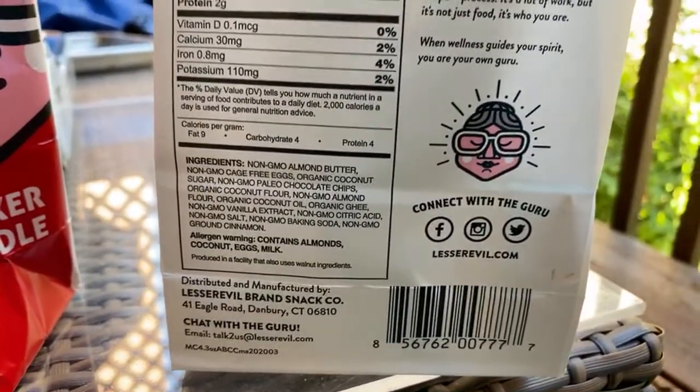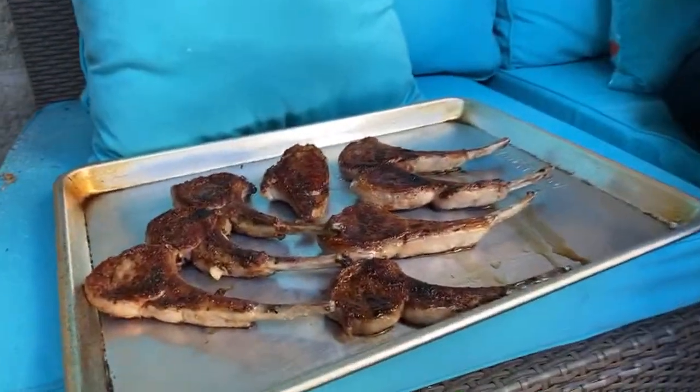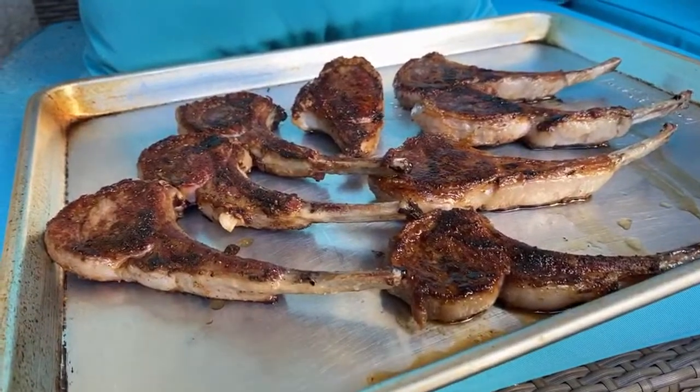Okay. Can we just show the crust? Look at this, Art. I called this video how to make crusty AF. That, my friends, is crusty AF lamb.